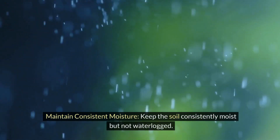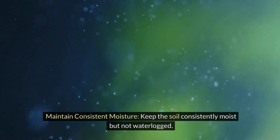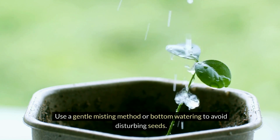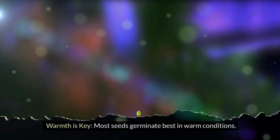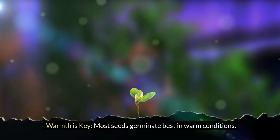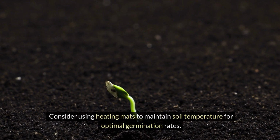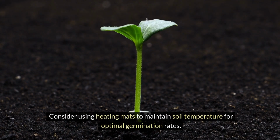Maintain consistent moisture. Keep that soil consistently moist but not waterlogged. Use a gentle misting method or bottom watering to avoid disturbing the seeds. Warmth is key. Most seeds germinate best in warm conditions. Consider using heating mats to maintain soil temperature for optimal germination rates.